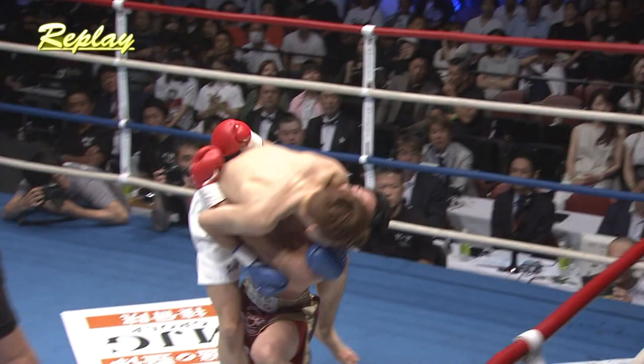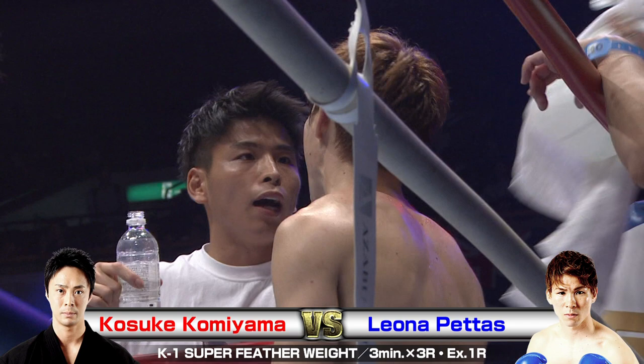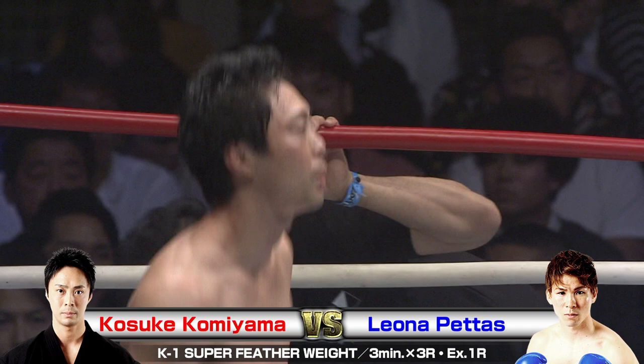Yep, and Komiyama coming in to clinch to stop the action, but Leona Pettas saying no way, no how. Forcing him to the ground. Really like that combo. He just put the knee up there just in case Komiyama dropped his head, possibly. That's right. Not forcing anything, not committing too much to any one thing. Just loose and snappy. Great bounce. Great speed.